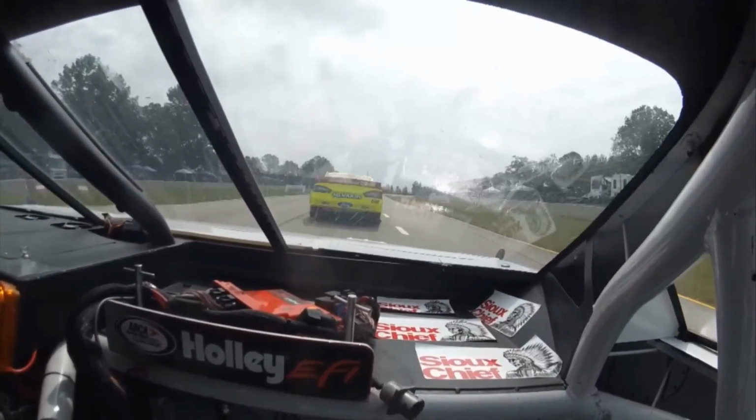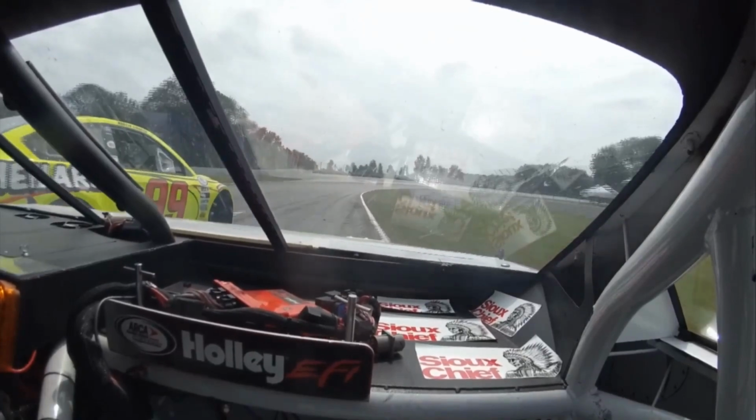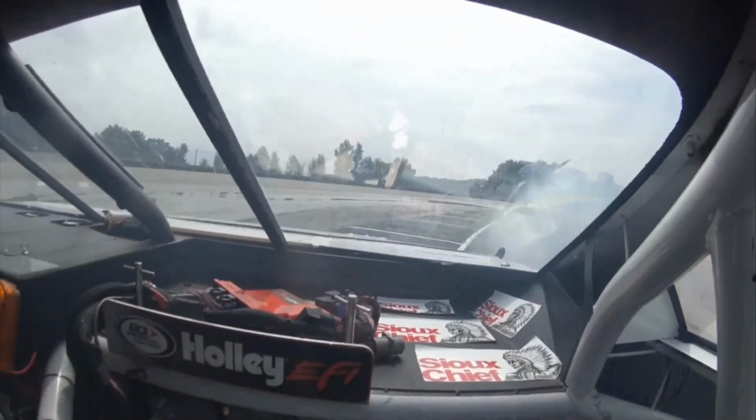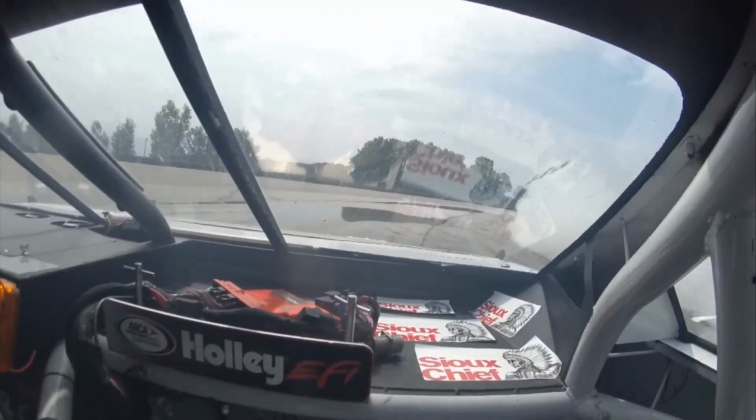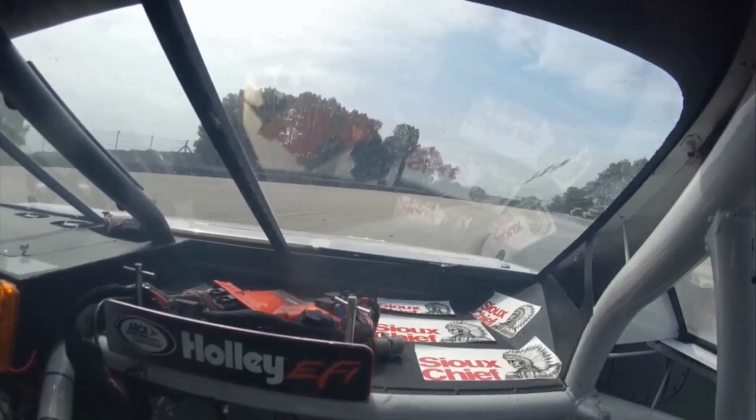We go on board with Custer. Comes up on the inside, and it might have been a little bit damp down there on the inside of 1, but nonetheless, it is the responsibility of the guy that is behind to stay out of the guy that's in front, and he certainly did not do that.